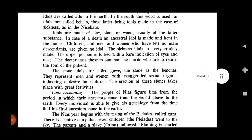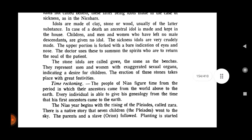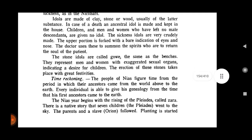Idols are made of clay, stone, or wood, usually of the latter substance. In case of a death, an ancestor idol is made and kept in the house. Children and men and women who have left no male descendants are given no idol.